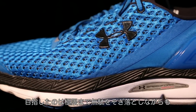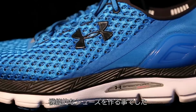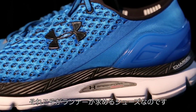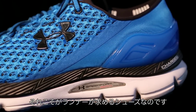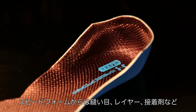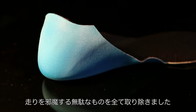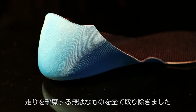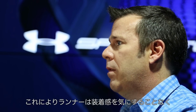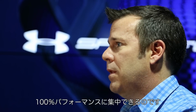Our approach was really, what's the bare minimum we can make and have the shoe function properly? And I believe that is the right approach for runners. I think you can tell the difference right away in the collar area of our shoe, for instance. There's not a lot of foam. It fits well to the foot without adding a bunch of extra materials, seams, layers, glues, things that can distract a runner. We wanted to remove all those things and make sure that the runners were able to focus on their run.